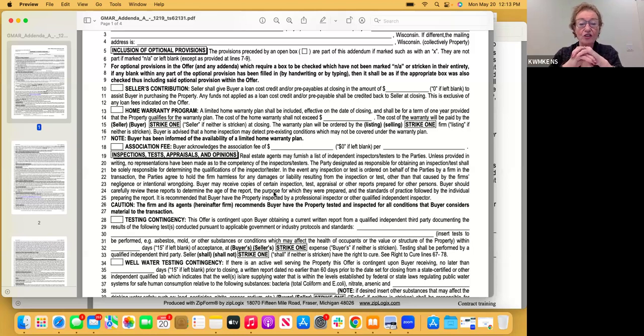And therefore, caution. The firm and its agents recommend buyer have the property tested and inspected for all conditions that buyer considers. And they're talking about inspection and testing. They are two separate things in the offer to purchase, and they are making sure that they recommend that they have them done. I know in this competitive market, a lot of agents, in fact, I think the majority of buyers right now, are skipping inspections to be chosen, and sometimes that is a mistake.